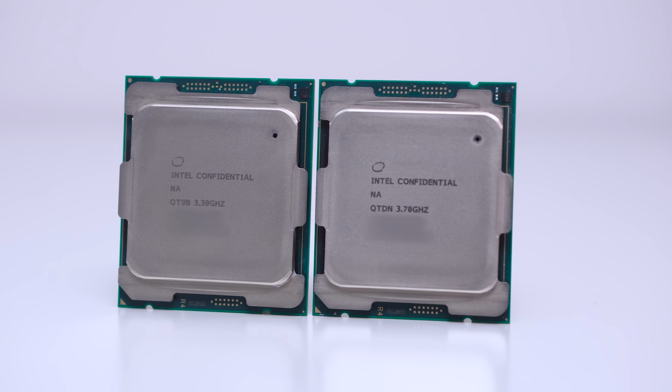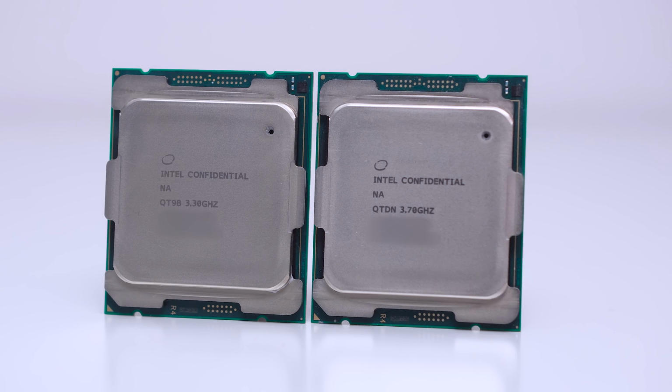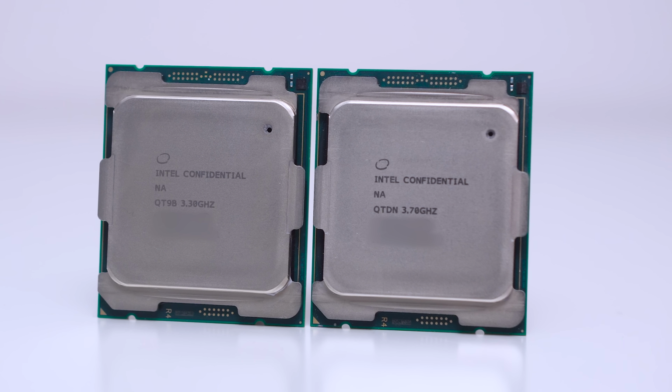HEDT, I honestly thought was going to maybe claw something back for Intel. But in my final thoughts for this, it just seems like AMD have got the upper hand at the moment, especially when it comes to price versus performance.